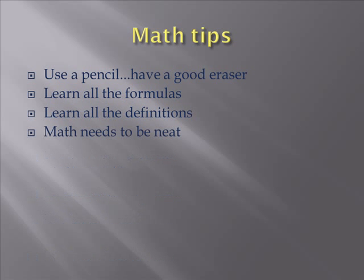Math needs to be neat. And that goes back to using a pencil and having a good eraser. You've got to have it on a clean sheet of paper. You've got to be able to see what you're doing and correct whenever you make a mistake. Take your time and get it right.